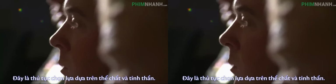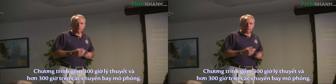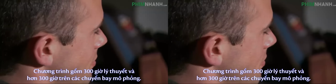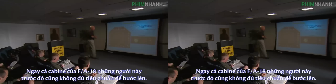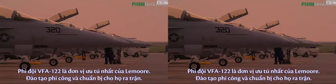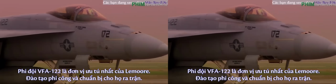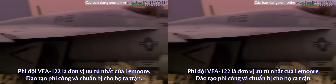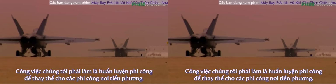It's a mentally and physically challenging program. The newest class of trainees will undergo 300 hours of classwork and at least 300 hours more in simulators and training aircraft before they can even step into the cockpit of an F/A-18 jet. Lemoore's Flying Eagles of VFA-122 are among the best in the Navy when it comes to training elite aviators, preparing them for battle. A fleet replacement squadron trains the frontline pilots.